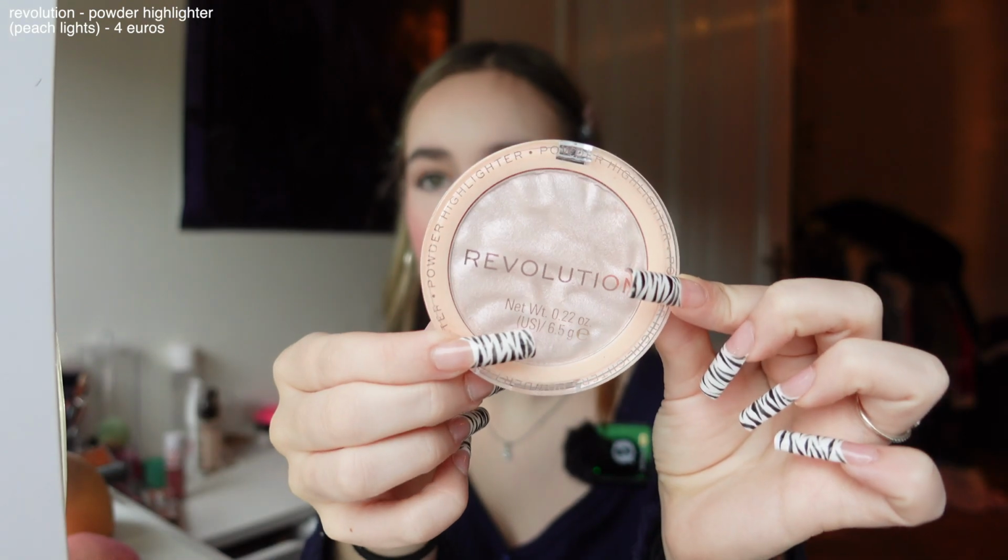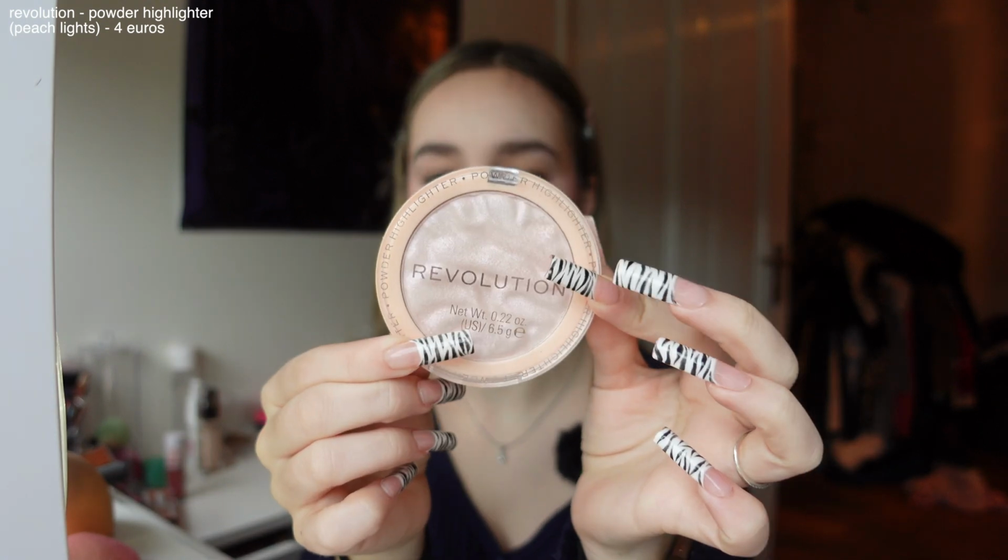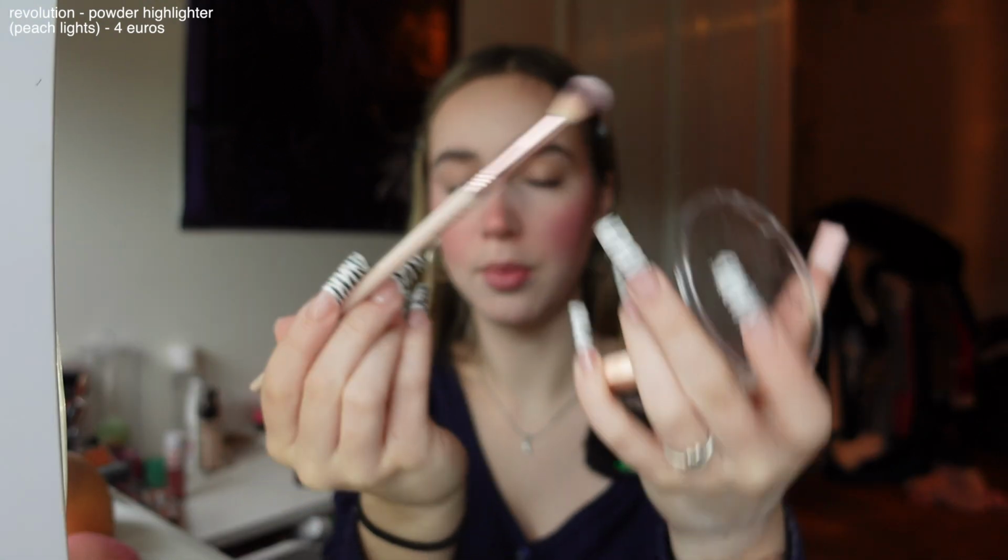Also, this has a little bit of glitter in it. I go in with this Revolution highlighter. This is in the shade Peach Lights, and first I go in with this little Technique brush. I think it's a concealer brush, but who cares. I am a big 2016 highlight lover. If I'm not reflecting off of every surface, that's not me. Under my eyebrow, inner corner, and then on the tip of my nose, and on the bridge.